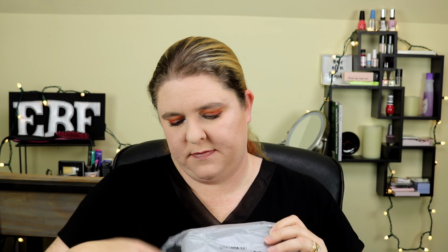And then I got this one from Benefit. And that's what it looks like. It says laughter is the best cosmetic. That's actually a nice, decent sized bag. Okay. And then this one's from Tarte. It says I wake up for makeup. Show this one to you as well.